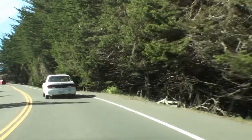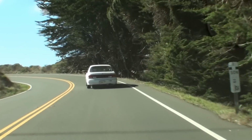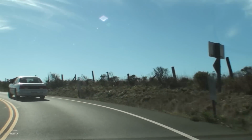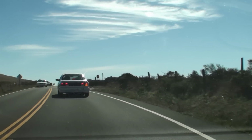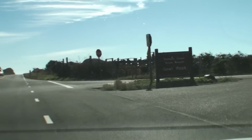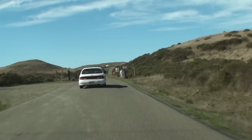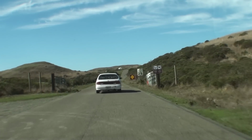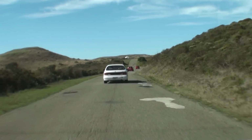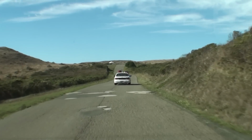Is blue. It's so quiet. It's so peaceful. So quiet in here. So quiet, it's so peaceful.